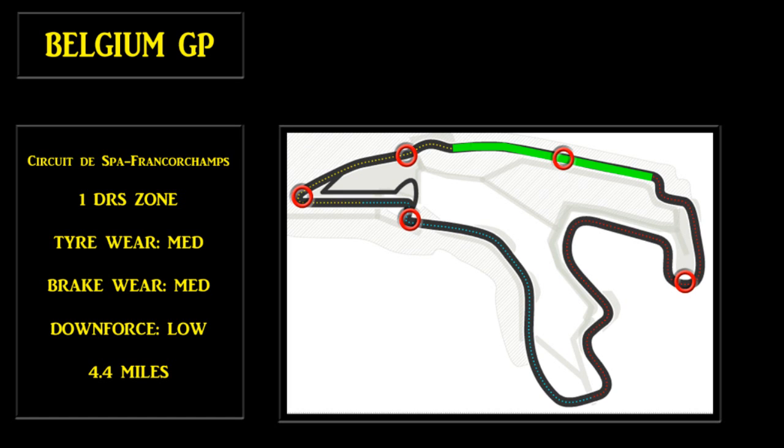So let's get straight into this. Belgium Grand Prix today. It's at the Circuit de Spa-Francorchamps. I probably messed that up. Spa. There you go. It's got one DRS zone after the famous Eau Rouge corner.